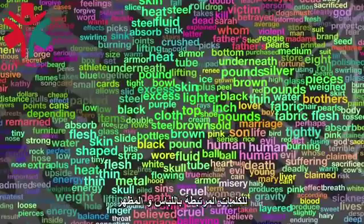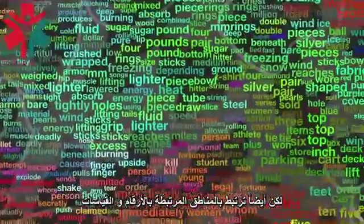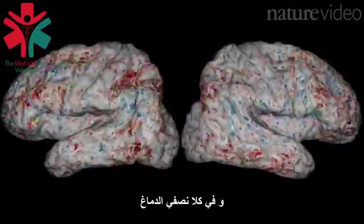So we find the word top in a bit of brain that seems to respond to words associated with clothing and appearances, but also here with numbers and measurements, and here with buildings and places. We usually think of language as being restricted to certain sections, like the temporal lobe. So researchers were surprised to find activity all across the brain and in both hemispheres.